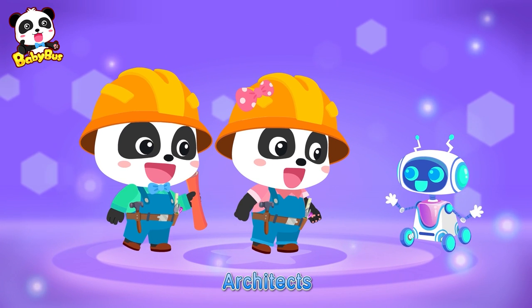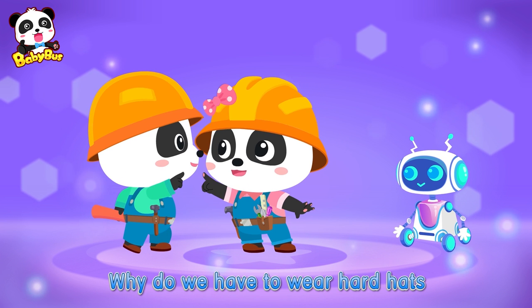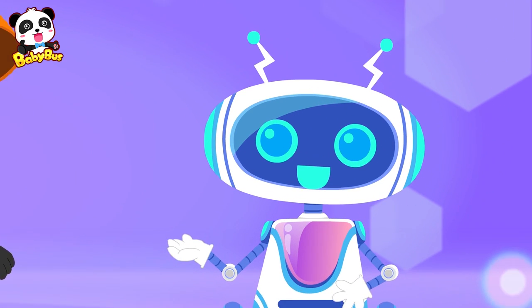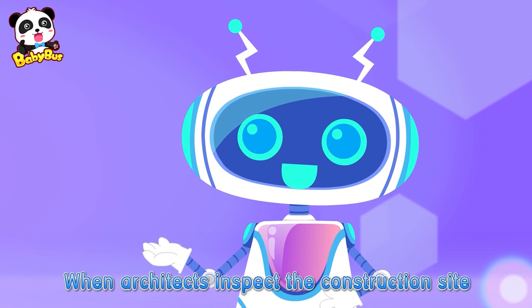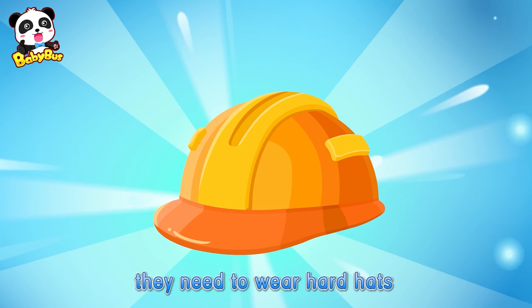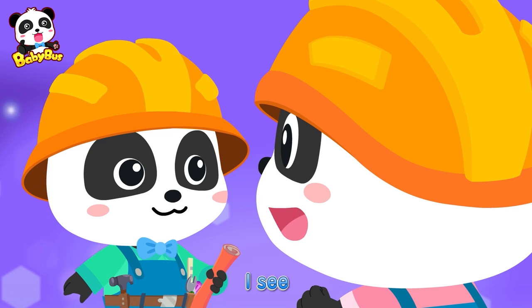Hey, architects! Hey! Why do we have to wear hard hats? When architects inspect the construction site, they need to wear hard hats to protect themselves. I see!